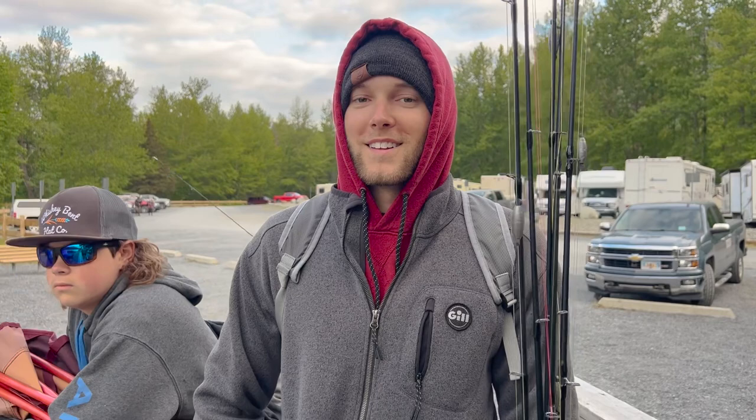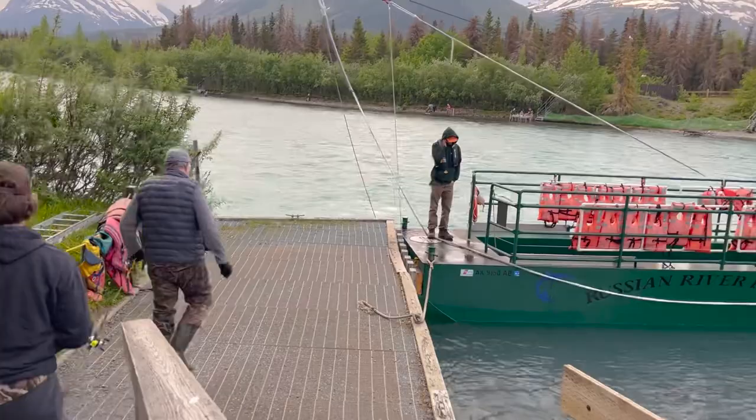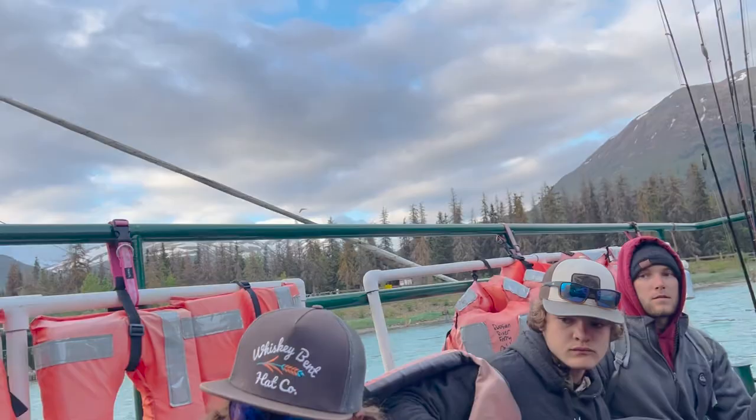The pulley system works with the current. They have a wheel in the back that angles the boat with a rope that's attached to a cable that goes all the way across, and it goes back and forth across. It opens at 6 in the morning and closes at 11 at night. The guys are super helpful. They are always courteous and very professional. A lot of the college kids come up here to work this for the summer.